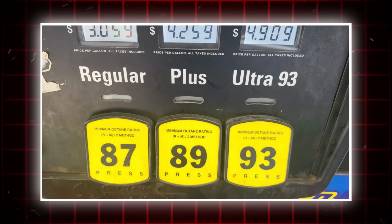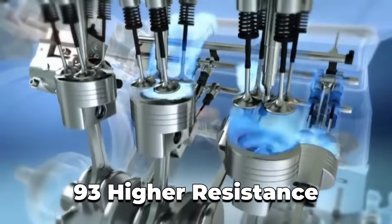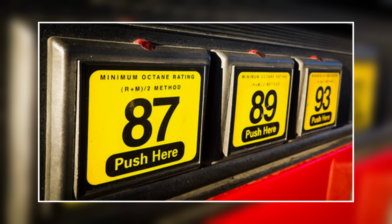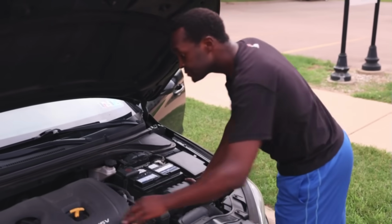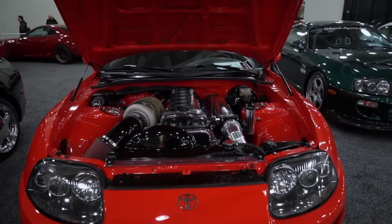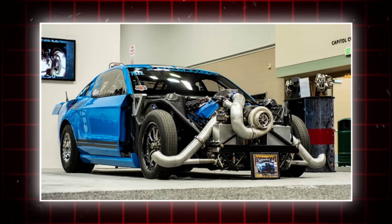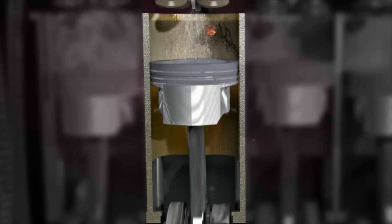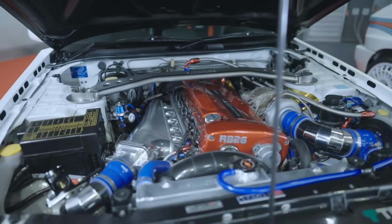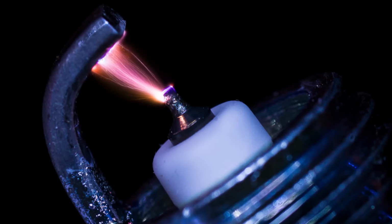87 and 93 octane gas have identical energy content, but 93 has a higher resistance to detonation than 87. And that's what really matters. Detonation, also known as engine knock, can be destructive to your engine. That's why if you have a turbocharged, supercharged, or high compression engine, like the one in this Corvette, you're more likely to experience detonation if you're running a lower octane fuel. High-performance engines create more heat and pressure, which makes it easier for the fuel to ignite prematurely before the spark plug fires. And that's what you want to avoid.